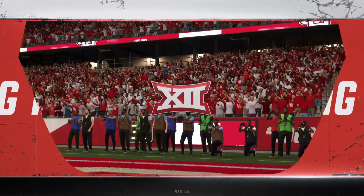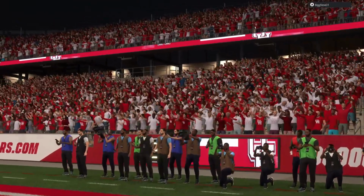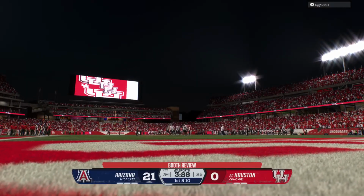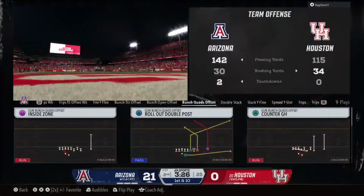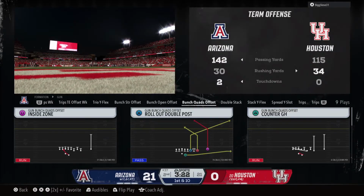It's 4th down and 1. And let's hold on just a minute here as the officials are going to have a second look. So after reviewing the undisputable video evidence, the replay booth has decided to overturn the call.